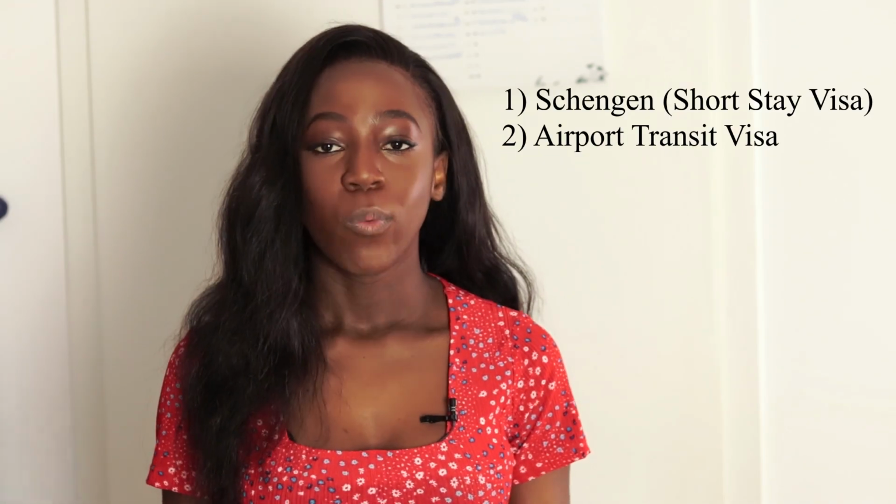The second type of visa is an airport transit visa, which is a visa that you might need. For example, you might be traveling into another country through a plane, and then entering into Germany is part of your route, and sometimes you might need a visa just for that transit.